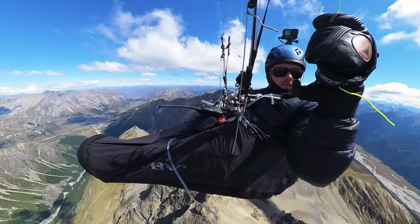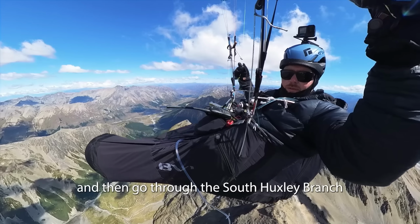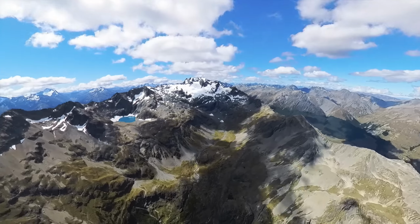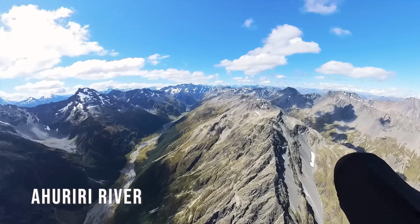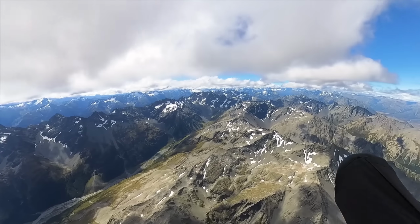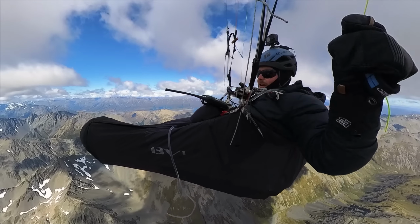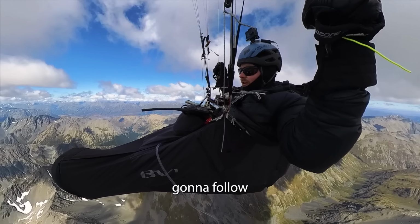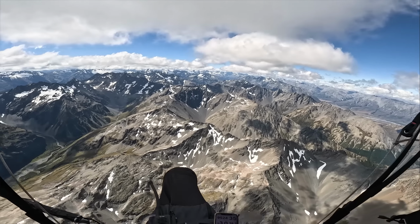I've decided to cross onto the Barrier Range, and then I'll probably fly up to the V notch and then go through the South Huxley branch. That's 9,600 feet, and that's Mount Huxley, still fighting to stay at the cloud, nearly in the Hopkins. Going to follow the Barrier Range until the end, and then do the South Huxley branch. That's the plan. Cold up here.